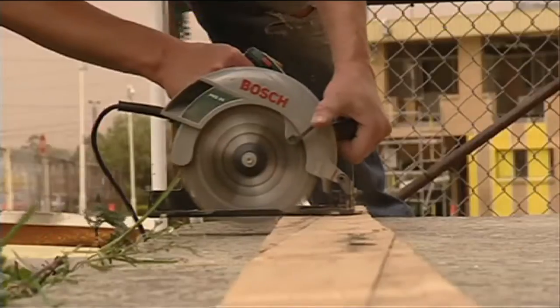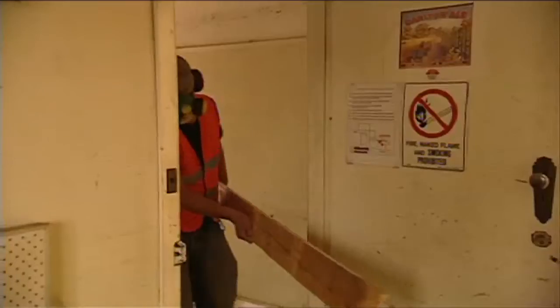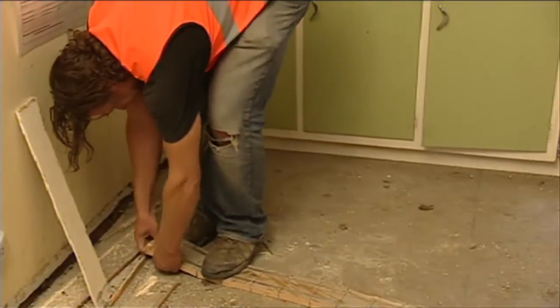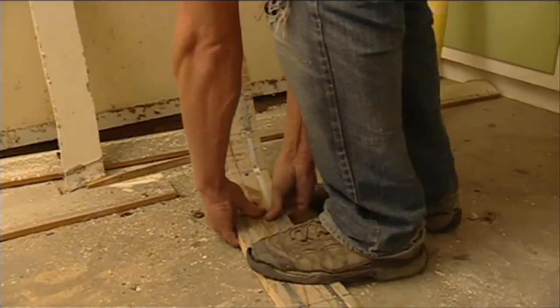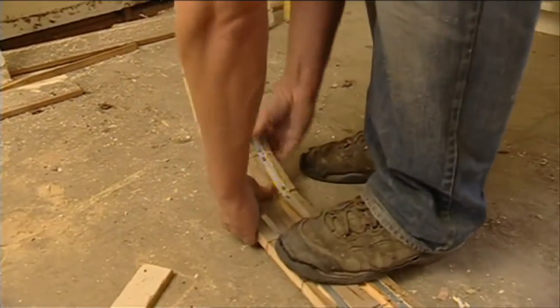What I'll do now is rule up these cuts, and that's where I'll pretty much cut through with a circular saw, and that'll allow me to bend these around in segments and get a bit of shape to the form.